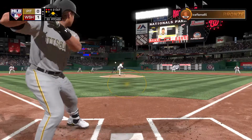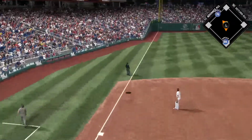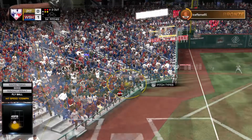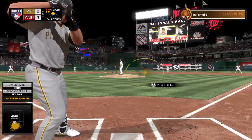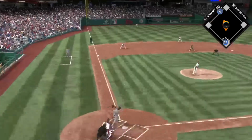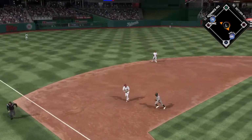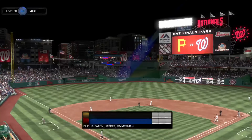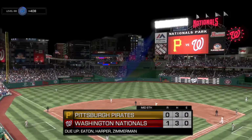The set and the 2-1 pitch. Sent foul again, and after being way ahead, now it's even at 2-2. Working on hanging another 0. The pitch, hit to 3rd. And the stolen base winds up as a moot point as the inning is over.